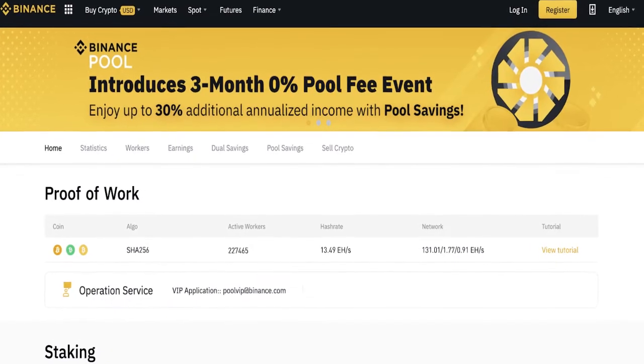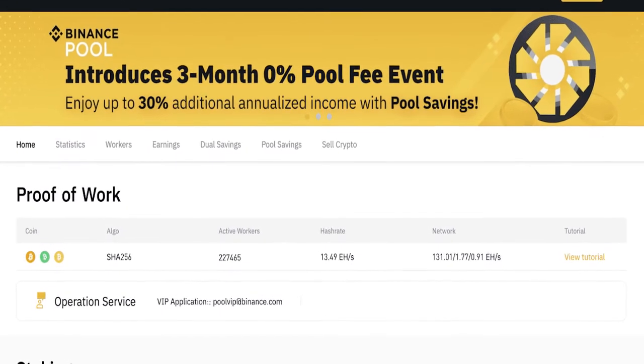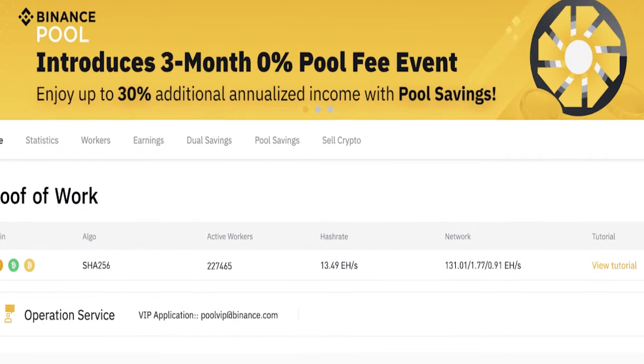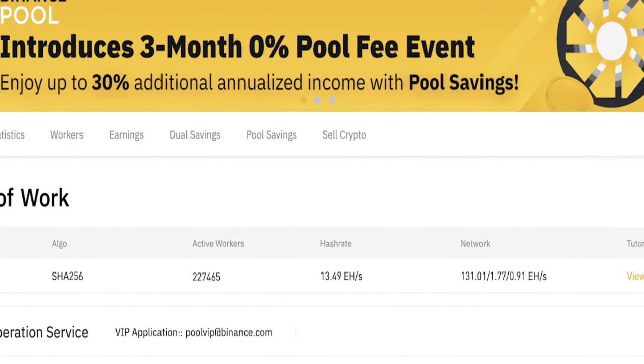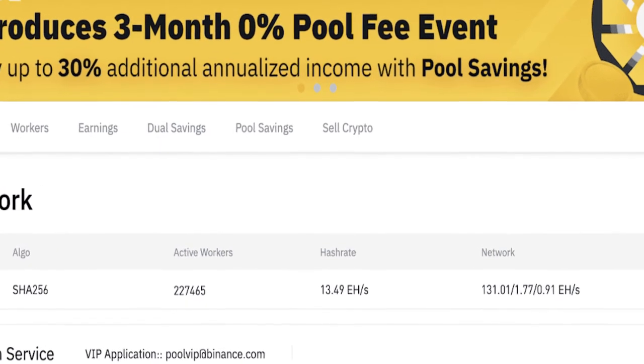Once you've chosen your mining pool and set up a worker account, access your ASIC miner configuration screen and enter the IP address for your mining pool. Then enter the worker name and password you created for the mining pool. When you've entered this information, save your settings. As soon as you save your settings, your miner will start working in your mining pool.